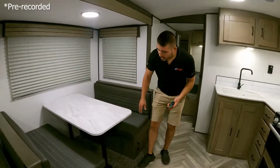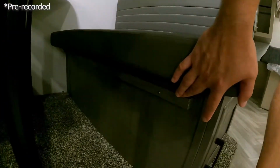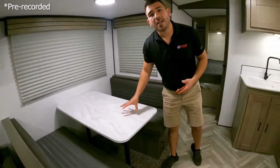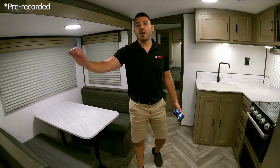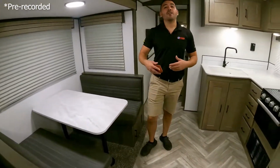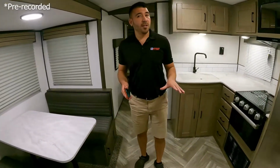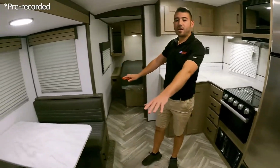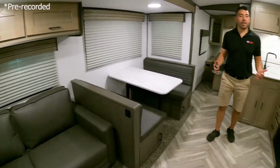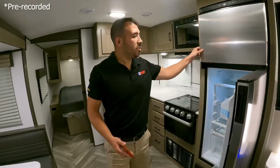We have a good sized dinette here. We can turn this into some more sleeping if we drop it onto these running boards here. So again, if you need more sleeping, we can sleep some more people on the dinette. We have the two double bunks, the tri-fold sofa sleeper, and the dinette, which can all turn into sleeping for our friends, family, and grandkids if we need to. So definitely I love the floor plan. We have a nice big slide here that gives us a lot of floor space in the living area, and it's a great little floor plan. Okay, let's take a look at the fridge.